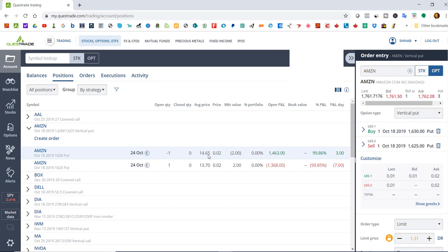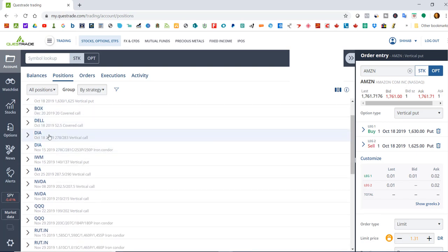So this one, I collected about 65 plus 30. So about $95 out of this one. So this is a 100% profitable trade. Box is December 20. Don't have to worry about it.